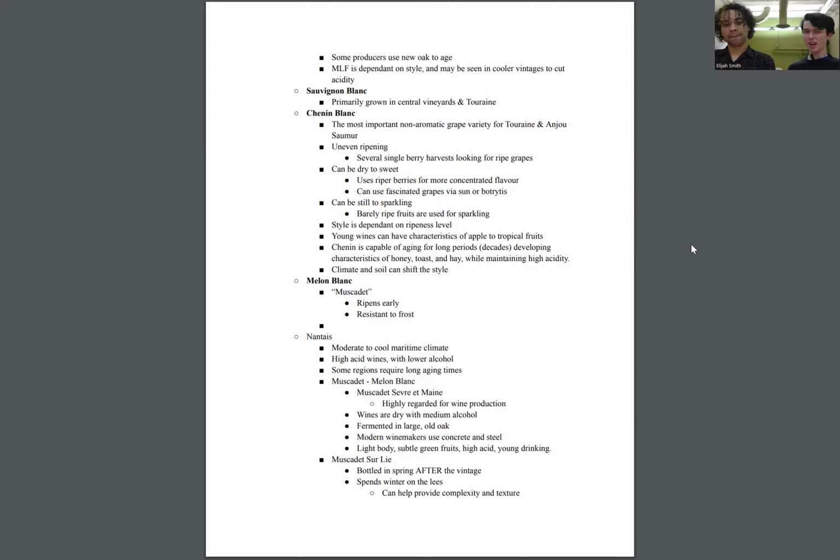So styles of Chenin Blanc could be dry to sweet, and that's pretty much reflective of the ripeness of the grapes when you pick them. So if they're ripe, they're going to be probably dry, but if they're left to raisinate and dry in the sun, you can make sweet wine out of that. You could also have botrytis-infected Chenin Blanc, and that's how we get sweet wines. Chenin can also be made still to sparkling. So you use the barely ripe fruits for sparkling. And your style, of course, like I said, is dependent on the ripeness level.